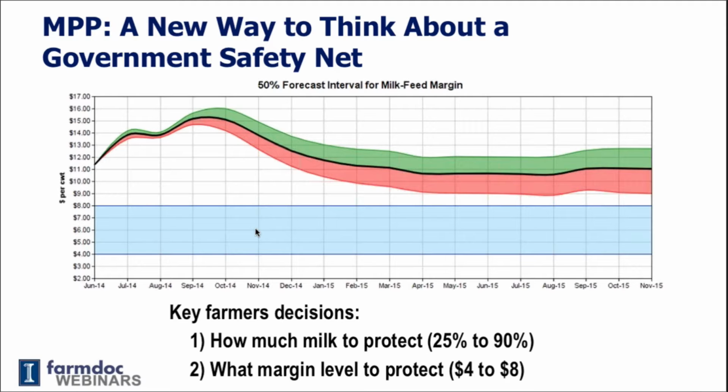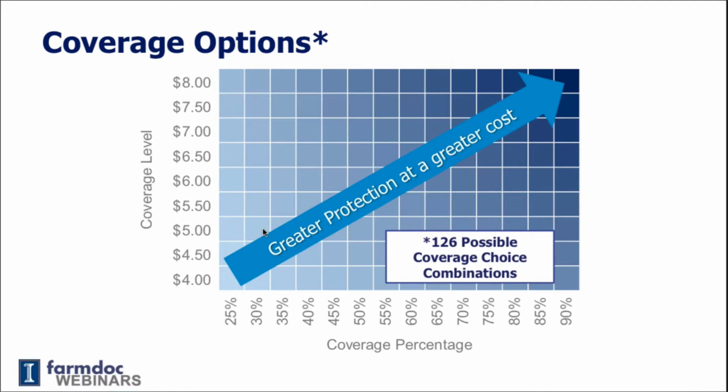I can protect 25 to 90% of my maximum milk production historically in 5% increments. And then, what margin level do I want to protect? I can pick anywhere from catastrophic $4 coverage all the way up to $8 coverage in 50-cent increments. So only two decisions that farmers need to make with respect to the program, but there are a lot of possible coverage combinations. We have 9 coverage levels and 14 coverage percentages, so we have 126 possible coverage combinations.